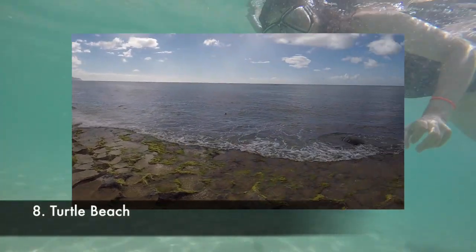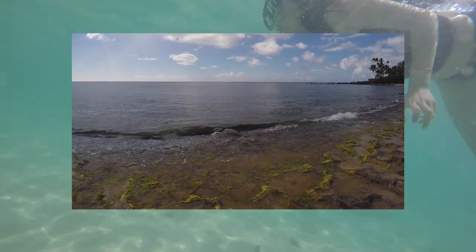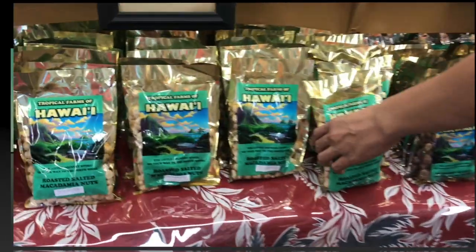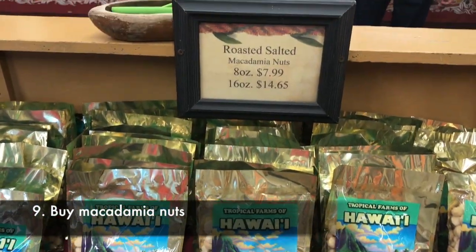At the North Shore, there is also a turtle beach. You can snorkel with the turtles here. Get your macadamia nuts here too.